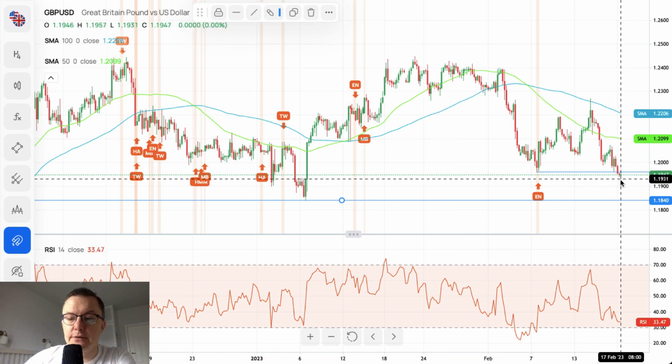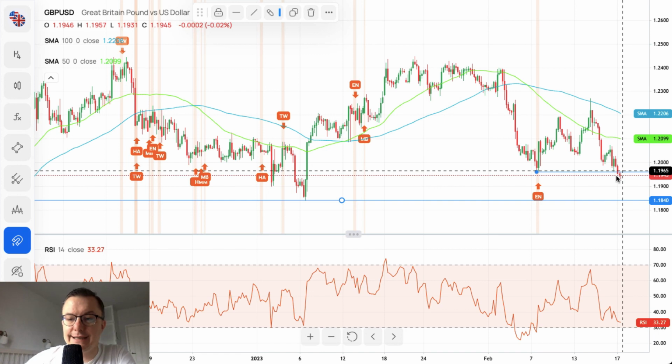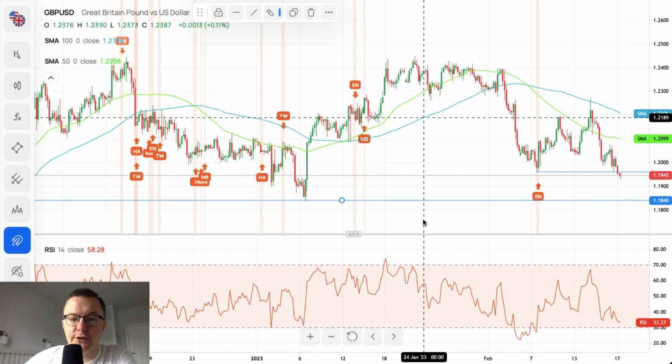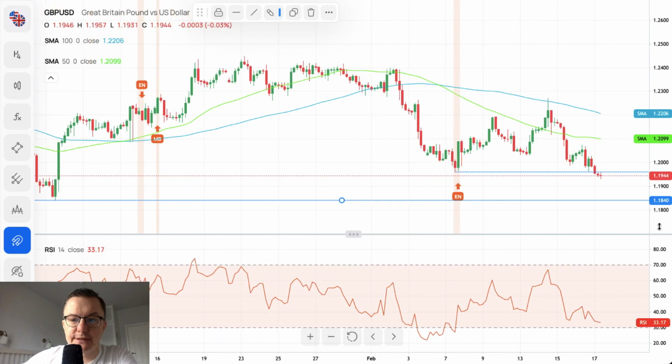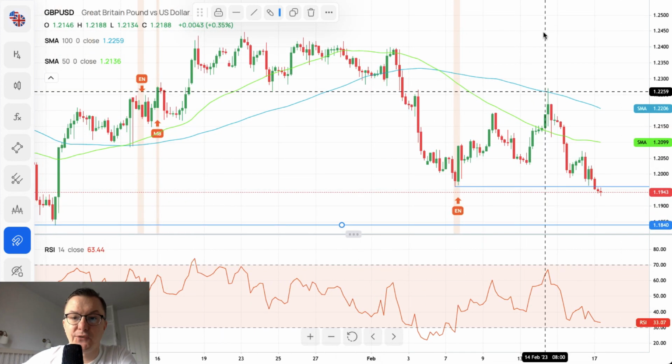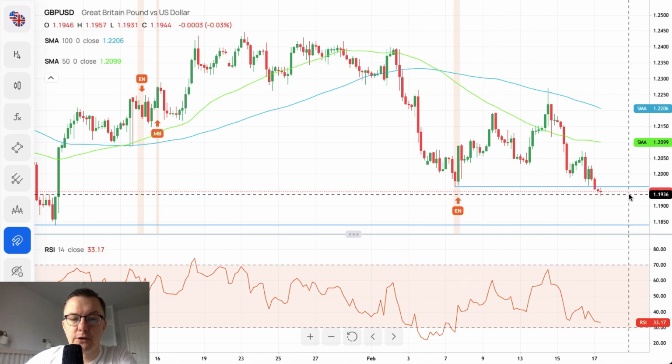So now it looks like the momentum is negative, the momentum is increasing, and the market is heading towards 1.1840, and we should see this level soon. It looks like the bears are in total control of this market for now, at least. We are trading below the moving averages, we are trading below the local technical support.